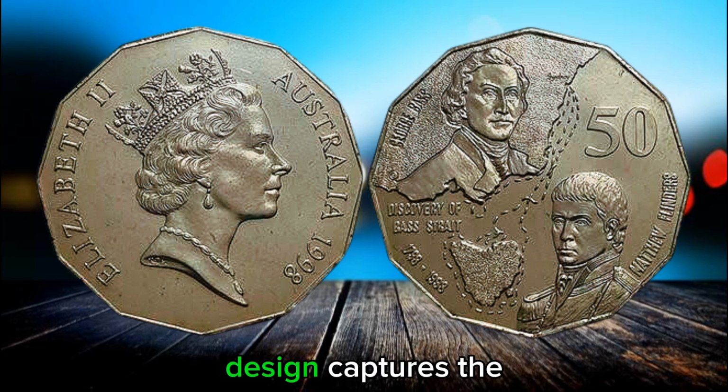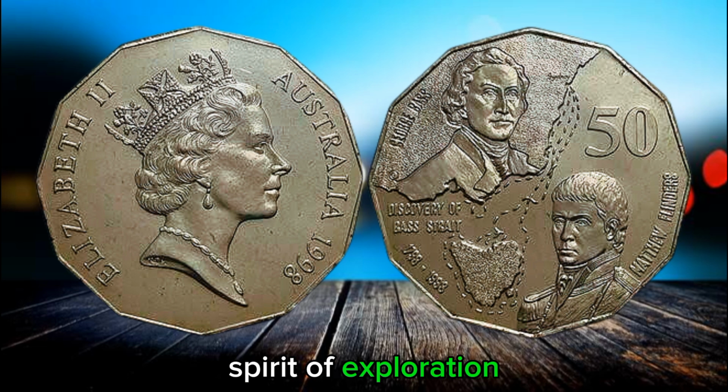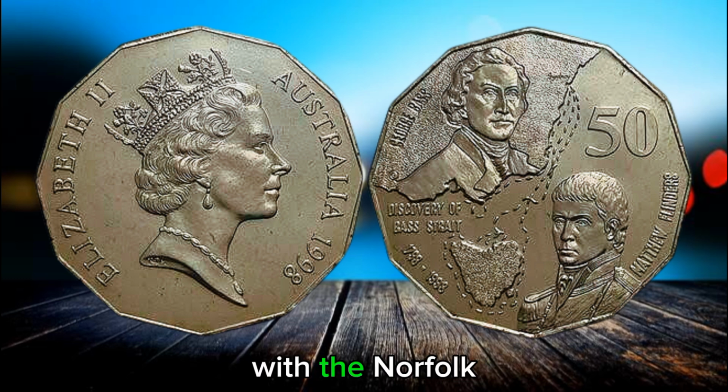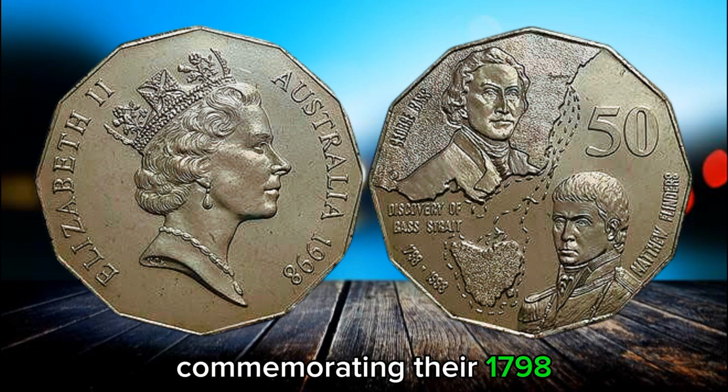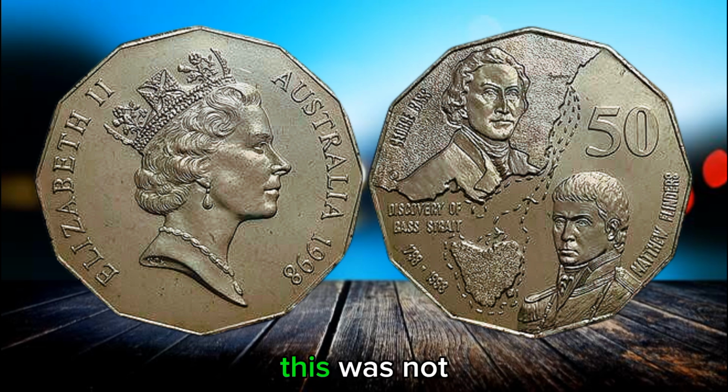The coin's reverse design captures the spirit of exploration, detailed portraits of Bass and Flinders with the Norfolk ship in the background, surrounded by inscriptions commemorating their 1798 journey. This was not just a tribute to two men, it was a celebration of discovery, resilience, and the shaping of a nation's geography. Struck in copper-nickel and issued for general circulation, the 1998 Bass and Flinders 50-cent coin had a mintage of around 22 million, making it a common sight in change, at least back then.